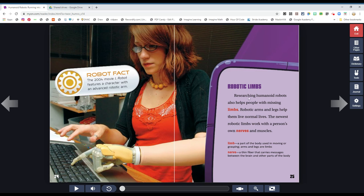Robotic limbs. Researching humanoid robots also helps people with missing limbs. Robotic arms and legs help them live normal lives. The newest robotic limbs work with a person's own nerves and muscles. Limb, a part of the body used in moving or grasping. Arms and legs are limbs. Nerve, a thin fiber that carries messages between the brain and other parts of the body.